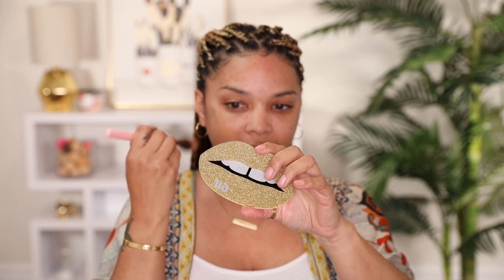Just going to start stippling my brush into that, because what I like to do, especially when I want more of a natural look but I still like to wear foundation, I go in with a foundation and then I give any hyperpigmentation that could be peeking through a little bit more coverage just by using a concealer. So that's something that I've been doing recently.